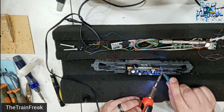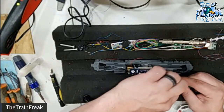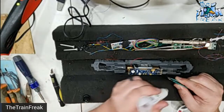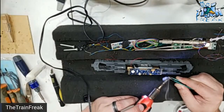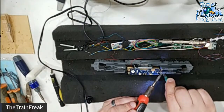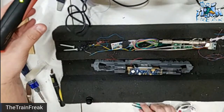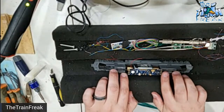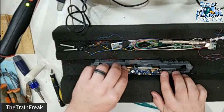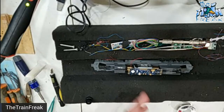This one did not grab very well. Reflux that one. There we go. All right. And so just like that, I've got all four rail connections wired in. So if I was to put this on a piece of track right now, I would be able to get the blue light that would come on the board.